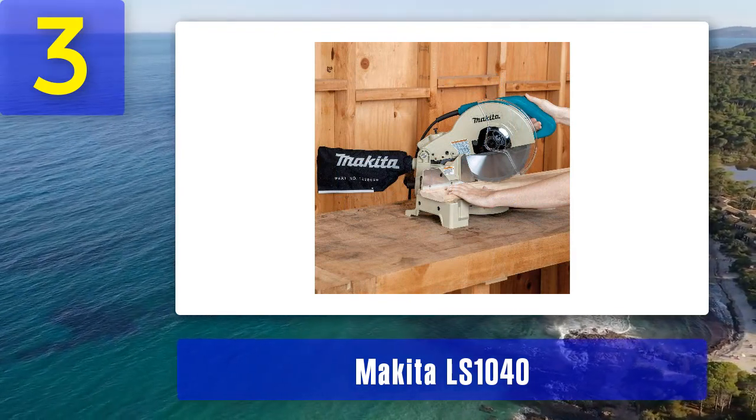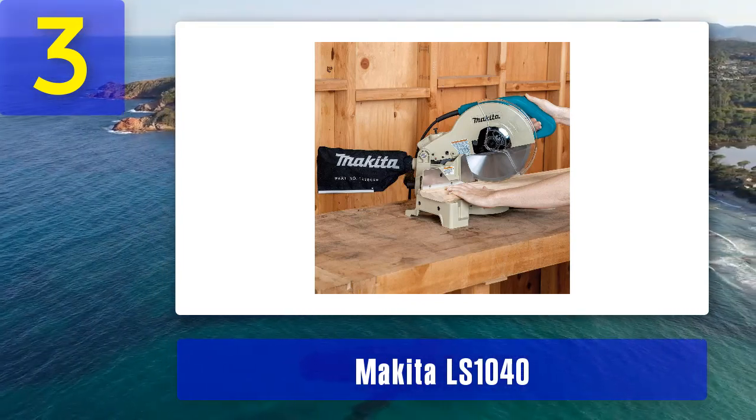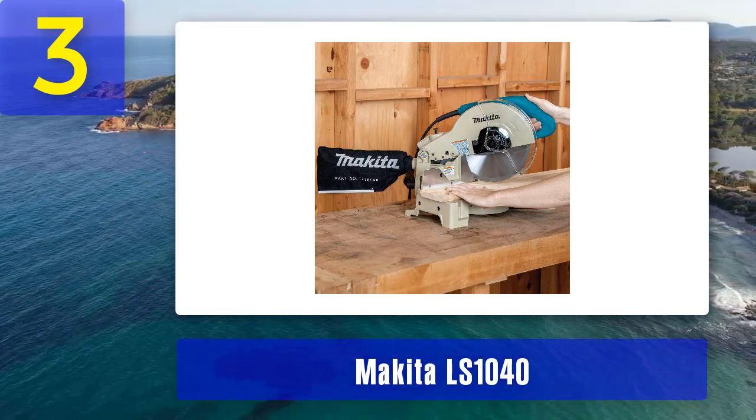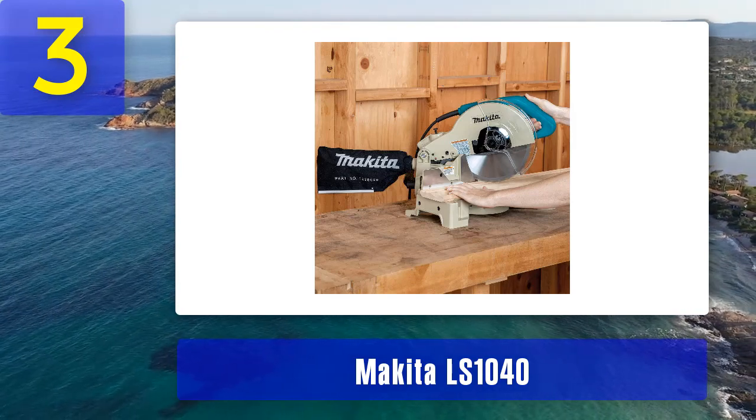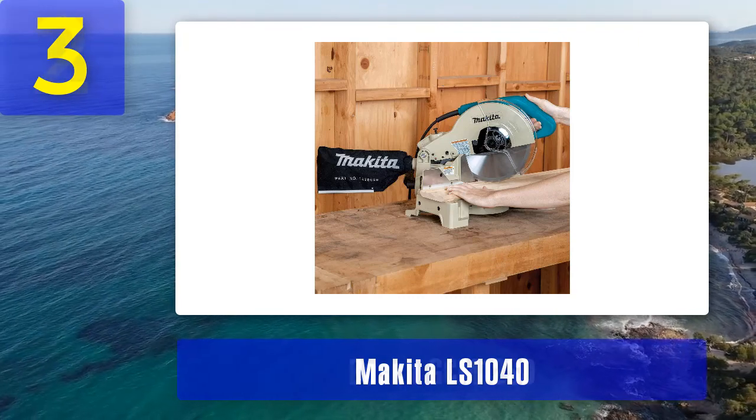A small dust collection bag is included. The bag itself fills quickly. The fast filling time will cause the dust collection chute to clog sooner than on other miter saws. Heat buildup can make this design hot to the touch, and an overheated motor can wear out early.